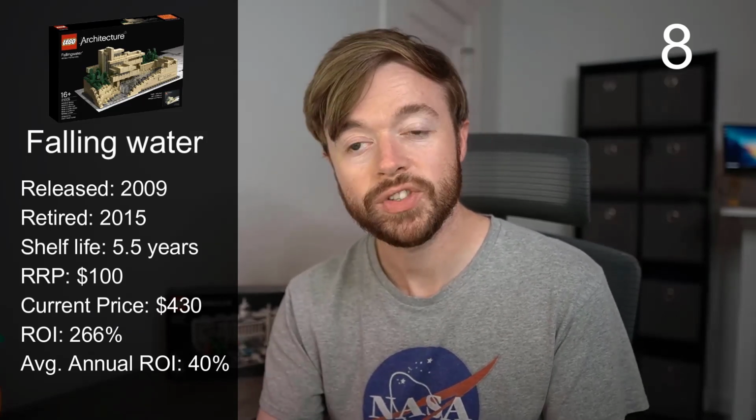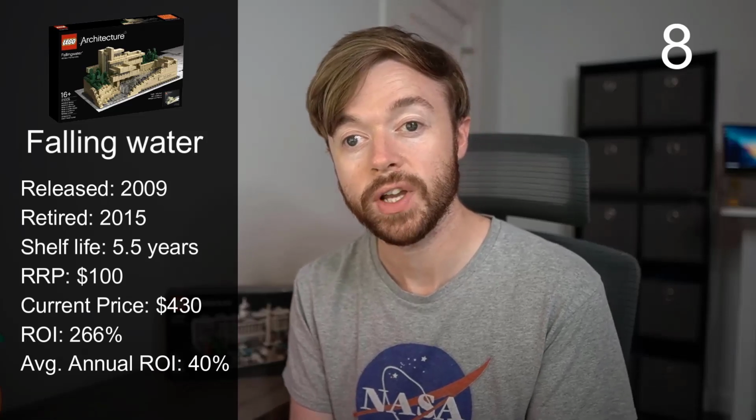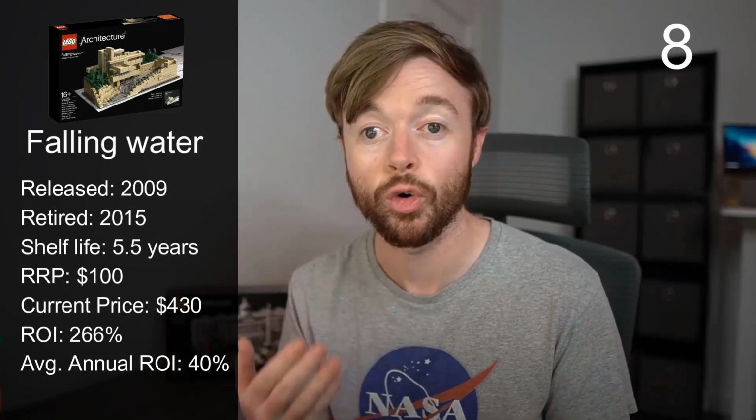But of course, it's been around 6.5 years since this one retired. So if you average out that return on investment over that time, it's an average annual return of around 40%.